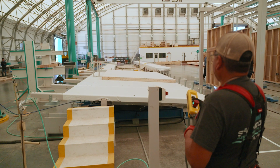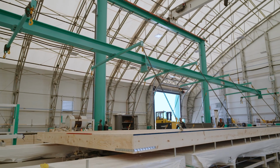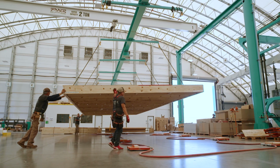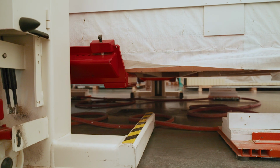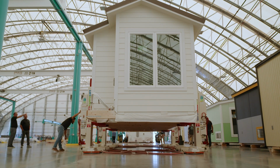It comes down to people and processes. We have this home that comes down the production line while the floors are being built, the walls are being built at the same time, the cabinetry is being installed. We do all the inspections here at the factory. They're here in the plant when we're doing mechanical, electrical, plumbing, framing. They're just all in one location.